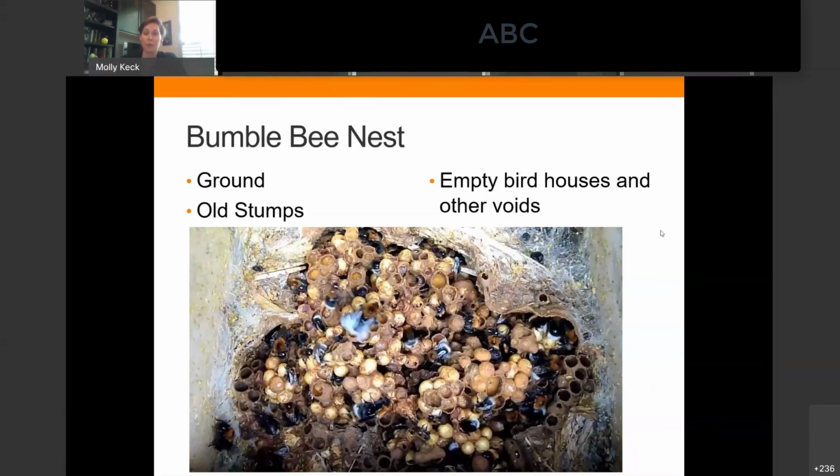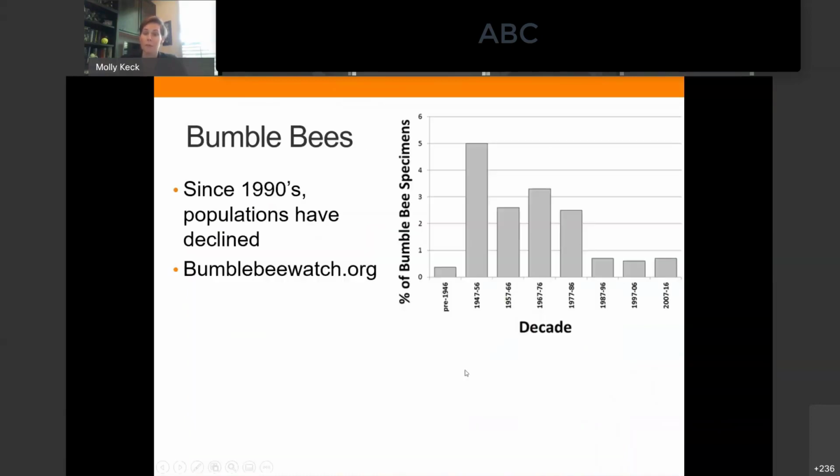But I've also seen people say that they find them in empty birdhouses or other kind of voids. They'll start to fill it up, and it's just a weird looking little nest. They are semi-social, but they also like company. So usually where you find one nest, you'll find many, many more.